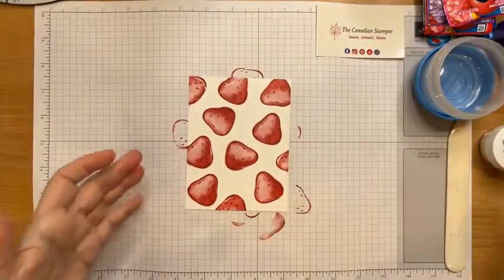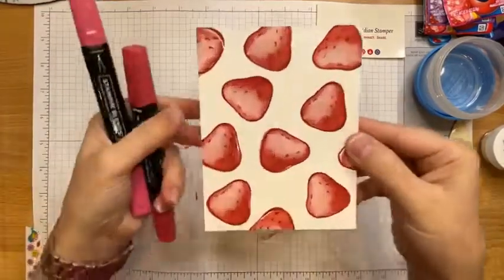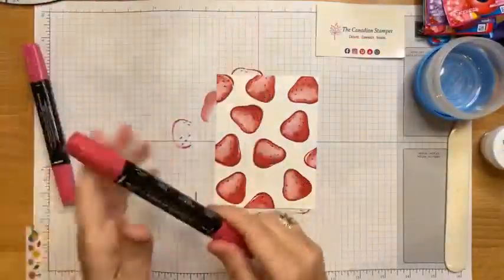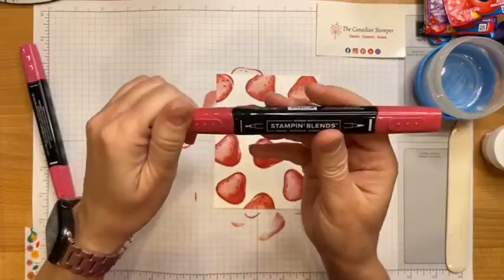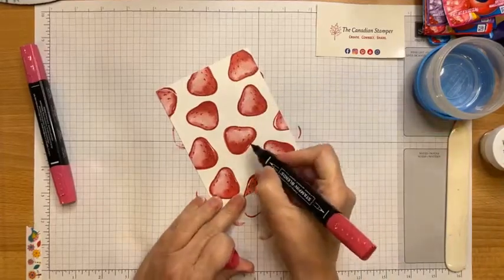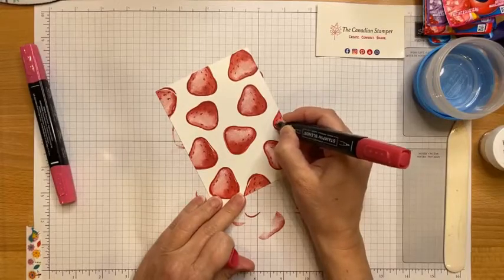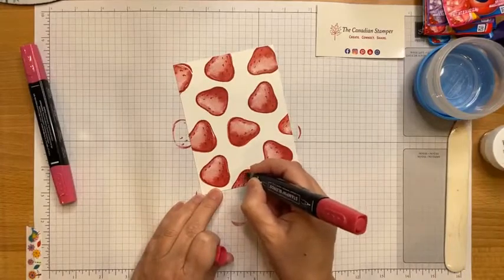All right, so a trick that this gal, Queen Bee, mentioned. So see how on some of these, I haven't quite got the fill in them. So these are my Stampin' Up blends, and the color is Real Red. I think I'm gonna use dark. And I'm just gonna fill in a little bit. It's an extra step. You don't have to do that. You can if you wish.